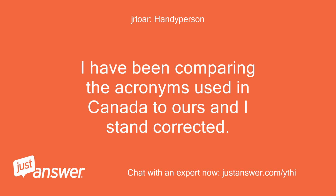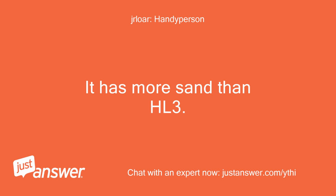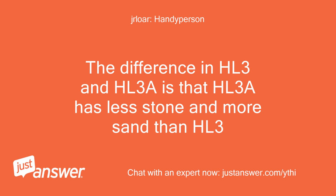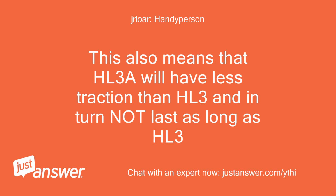I have been comparing the acronyms used in Canada to ours and I stand corrected. LEA is generally residential grade. It has more sand than HL3. The difference in HL3 and LEA is that LEA has less stone and more sand than HL3. Thus, it is a smoother finished product. This also means that LEA will have less traction than HL3 and in turn not last as long as HL3.